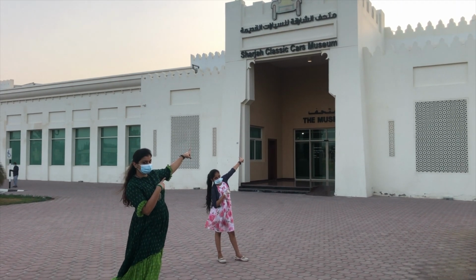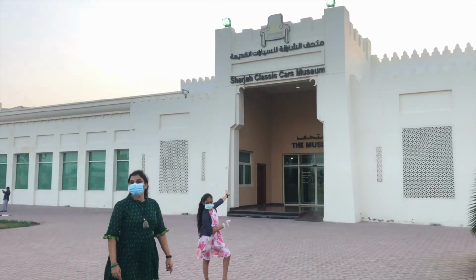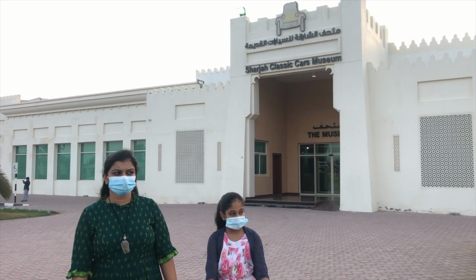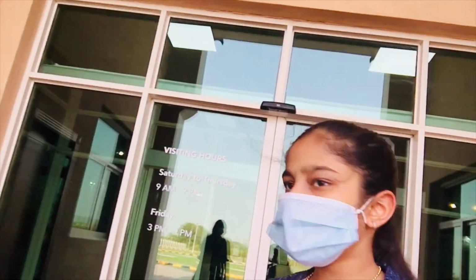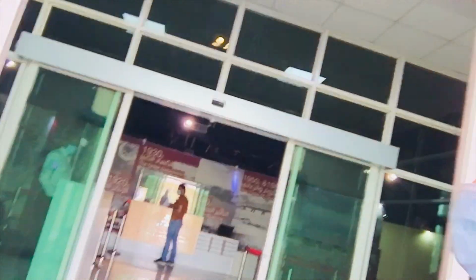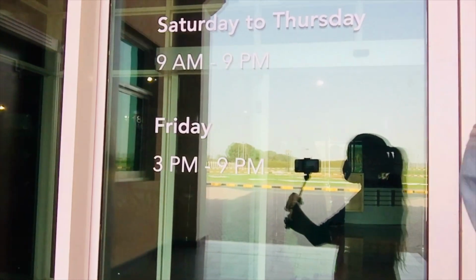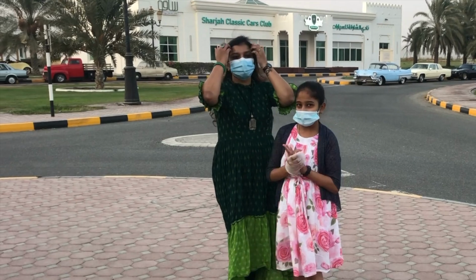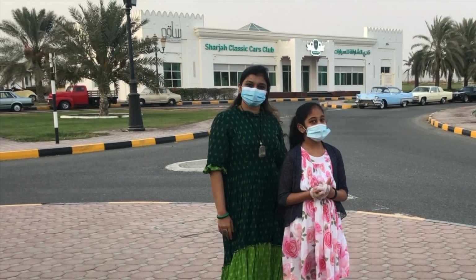Yes, this is the place for all caraholics and all those who have interest in automobiles. If you are in or around UAE, do visit this place. So here when you enter you can see the timings. Saturday to Thursday it is open from 9 a.m. to 9 p.m. and on Fridays it is open from 3 p.m. to 9 p.m.